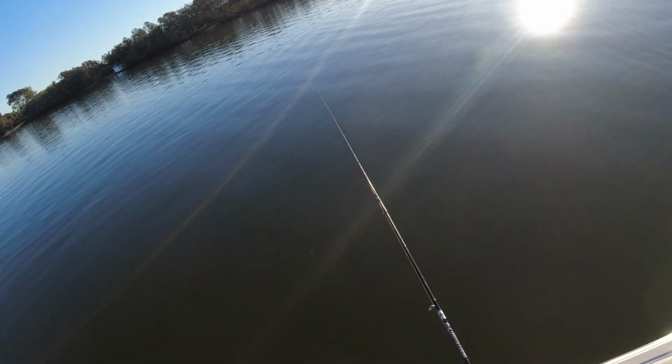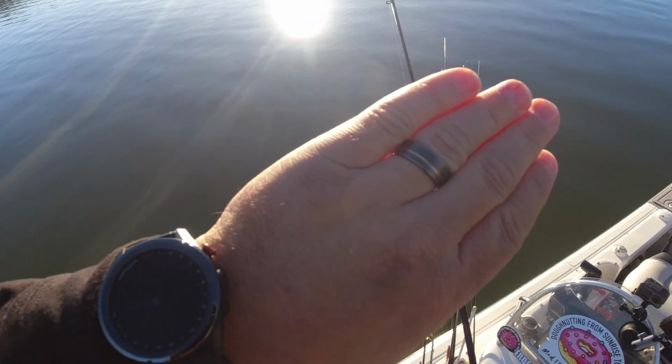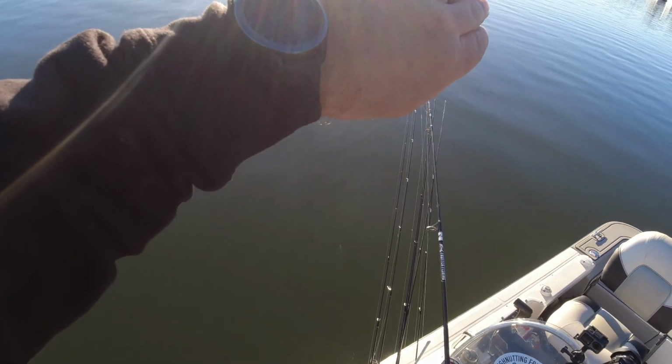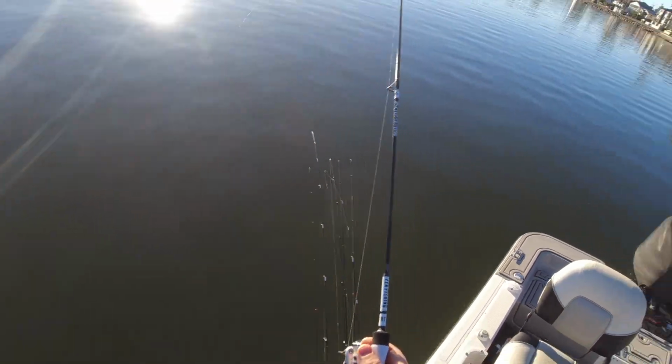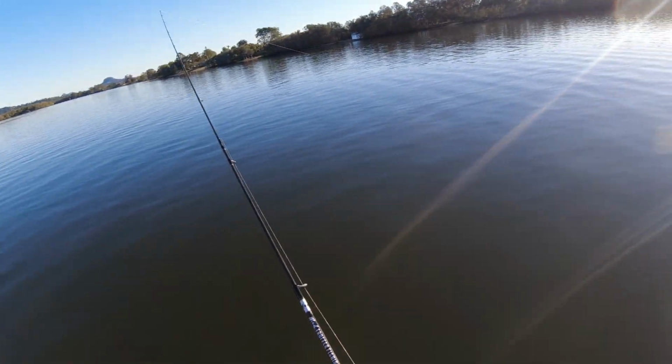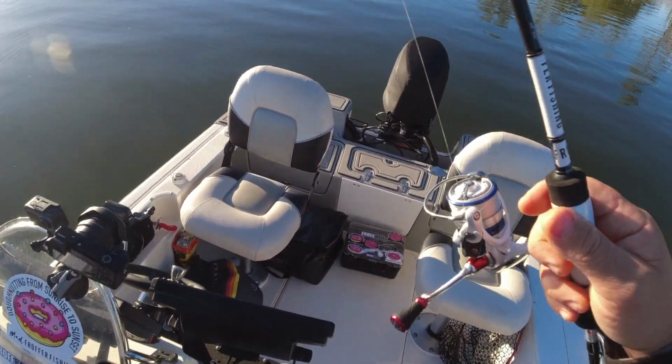Perfect with no wind right now. Oh, fuck, again. That was them. That was them, exactly them. Oh, just couldn't see with the sun. Felt it, but perfect clunk. Just in the back of the boat.